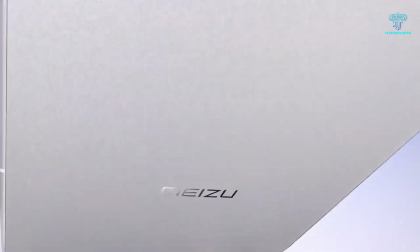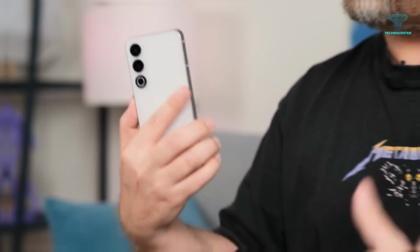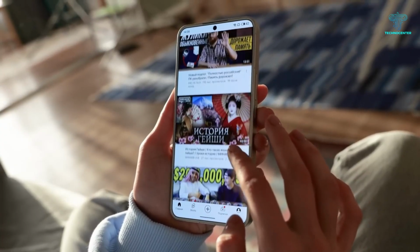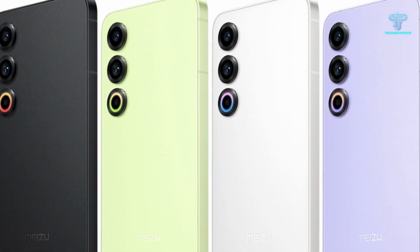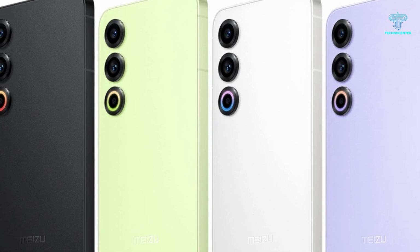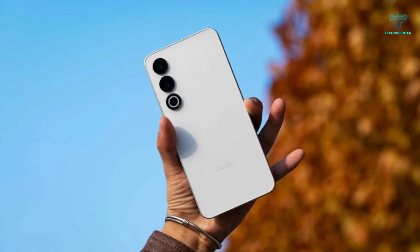Other features of the Meizu 21 include support for 5G, Bluetooth 5.4, NFC, Wi-Fi 6, and 2 GPS bands, L1 plus L5. The smartphone also has a fingerprint scanner built into the screen and a cooling system to ensure stable performance. The Meizu 21 is a powerful and stylish smartphone with impressive specs.